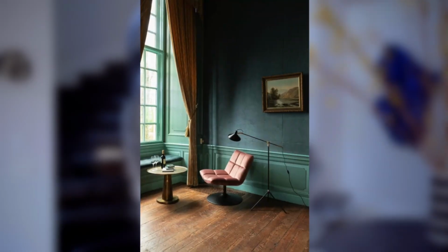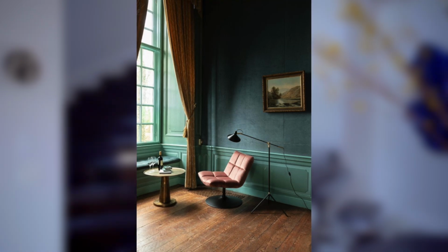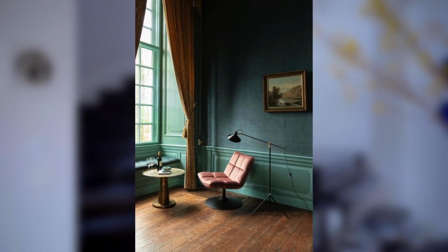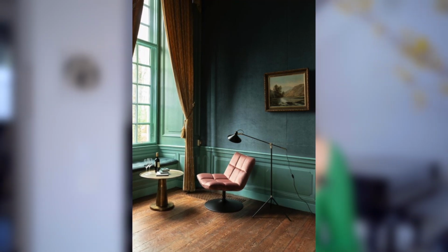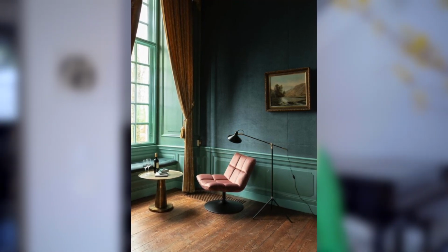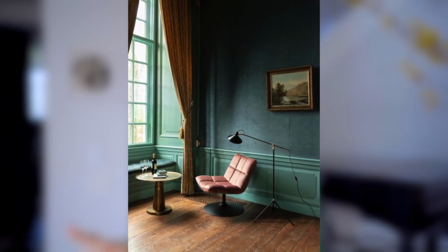Painting an entire room in green is not prohibitive. It is actually really interesting and done beautifully. As you can see in this room, we've got the molding in one version of the green, and then we've got more of a blue-green on the walls. This is a very interesting and really advanced way of introducing paint and bringing in what would be its complement, which would be that rose-colored chair, and I think this is just absolutely fantastic.